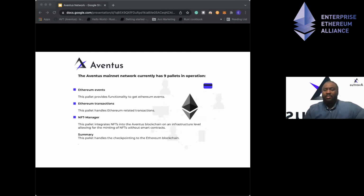We also have this set of pallets, and this set of pallets handles Ethereum interaction on the Aventus network. So the pallets I spoke about before are more native to the Aventus blockchain, but here we have Ethereum events, Ethereum transactions, and here again you have NFT Manager. The first two handle Ethereum-related transactions, so transactions that happen on Ethereum that are supposed to provide security for the Aventus network. We get the events, we are able to send transactions from Aventus to Ethereum as well, and have the transaction verified on both sides.